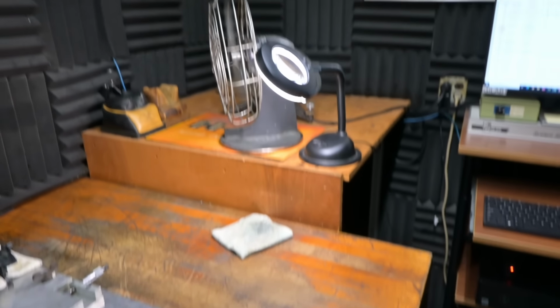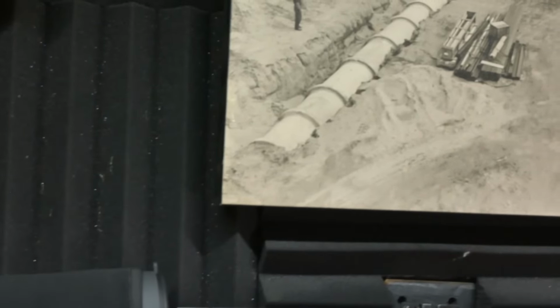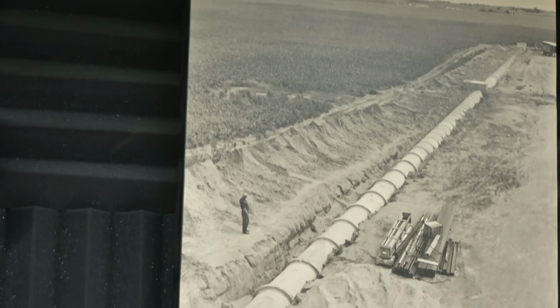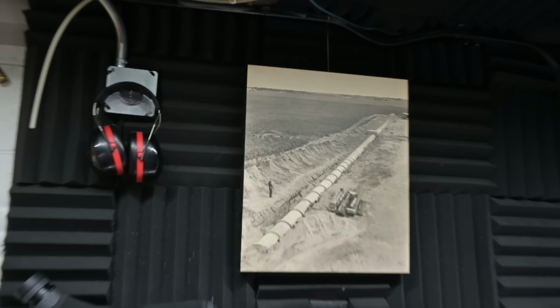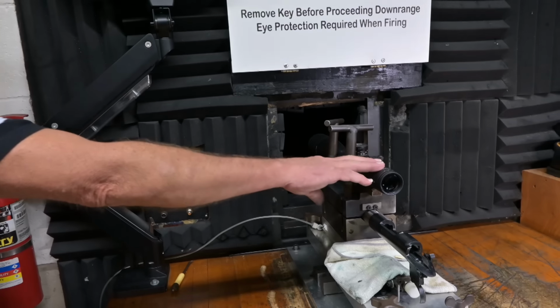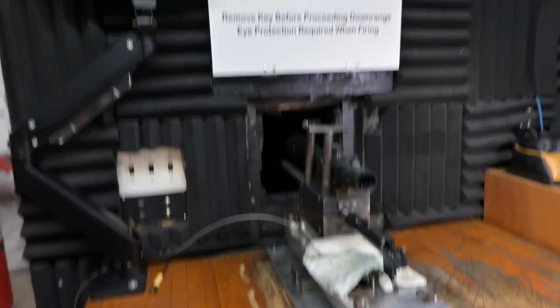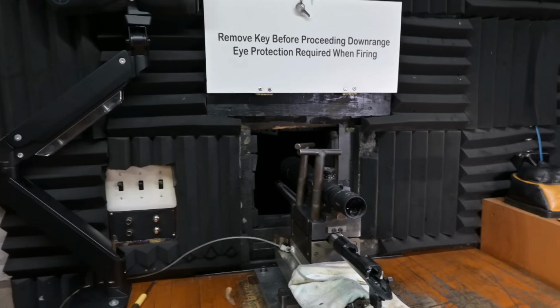This is a tunnel, the underground tunnel, when it was built back in 57, I believe, 58. And if you would like, the barrel's clear, you could look downrange. The target on the left is 100 yards, the target on the right is 200 yards.